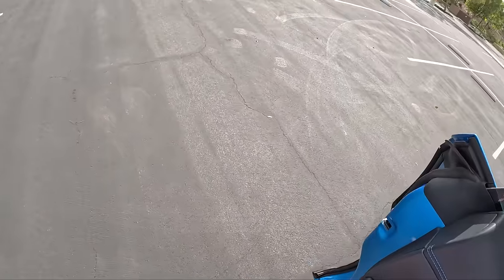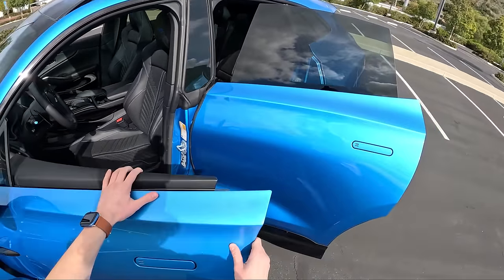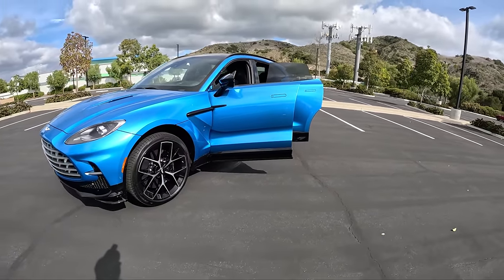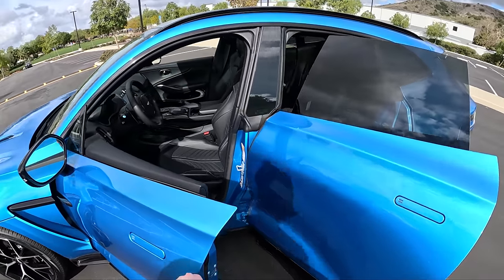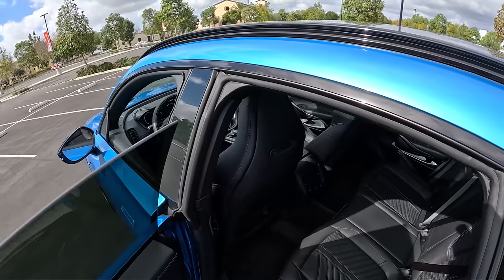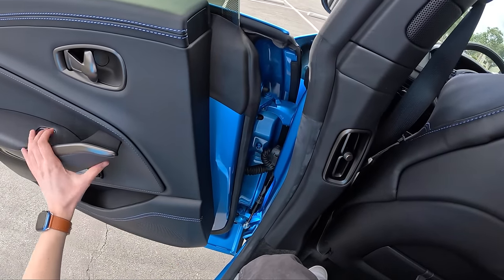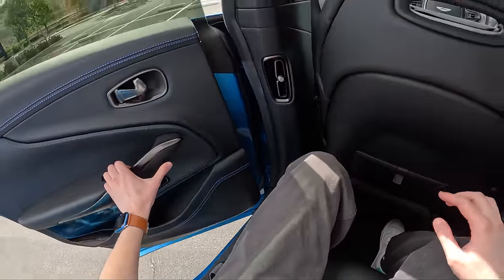Actually, before we check out the back seat, let's open up both doors and you can see the dual swan doors in action here. Yes, look at that. Such a cool look. Frameless doors as well. And they're held open by a piston. They don't have a normal door check like you'd have on most cars. We have this piston here. You can see that shut when I close the door, the piston closing.